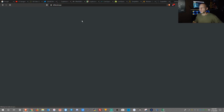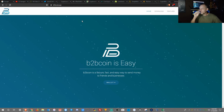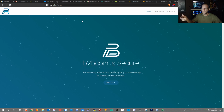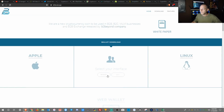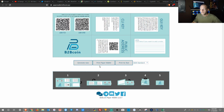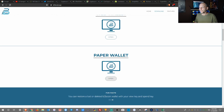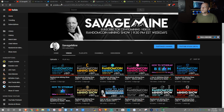You always want to go to their website to get wallets and things like that, or their GitHub if they point you there from the BitcoinTalk thread. Sometimes that happens. It just depends. I think I clicked on wallet here, and then I got a paper wallet. So I just clicked on this and generated a paper wallet, and was able to get the address that I needed. I'm not going to mine this coin in the future. It's highly unlikely that I do, so I'm not really worried about keeping an actual wallet on it. It's not a big deal. We're just doing this for fun, just to see if we can, right?